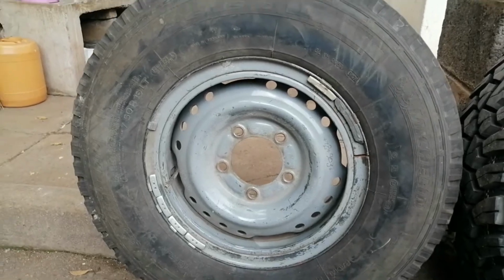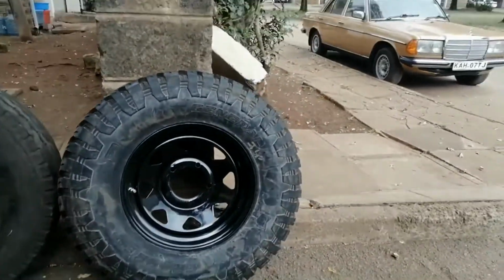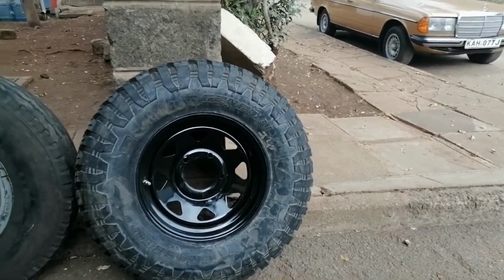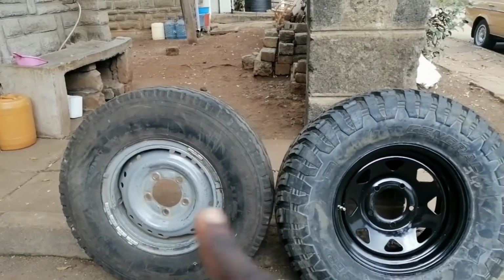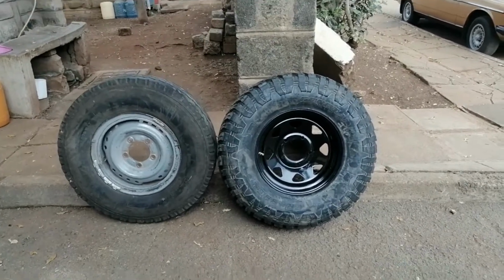So these are the new wheels that you're going to put on the Land Cruiser, the touring vehicle. Just a basic update that the car is still ongoing. It's been May, June, July, almost 3 months. These were the old wheels, the original wheels that came with the car. And this is the wheel that you're going to put on the car. It's a mud wheel. So this is the original and that's the other wheel. So that's an update.